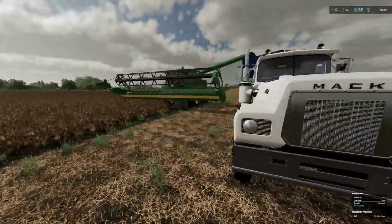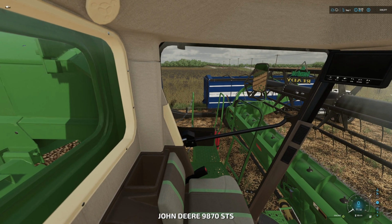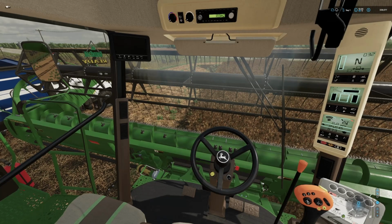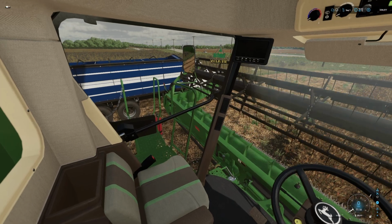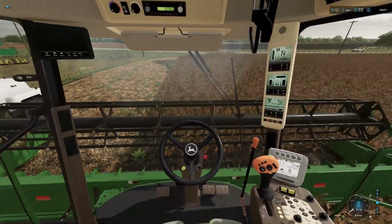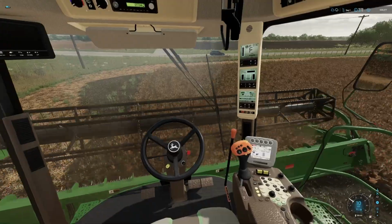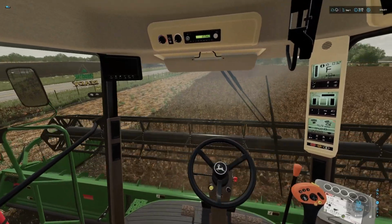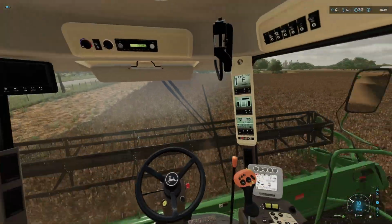There we go, we got just under 1 hour to get as much of this crop as we can. There wasn't very much in there. Let's get this show on the road. I think we'll do one more pass. Get our GPS loaded up and get this done. Hang on for the ride.